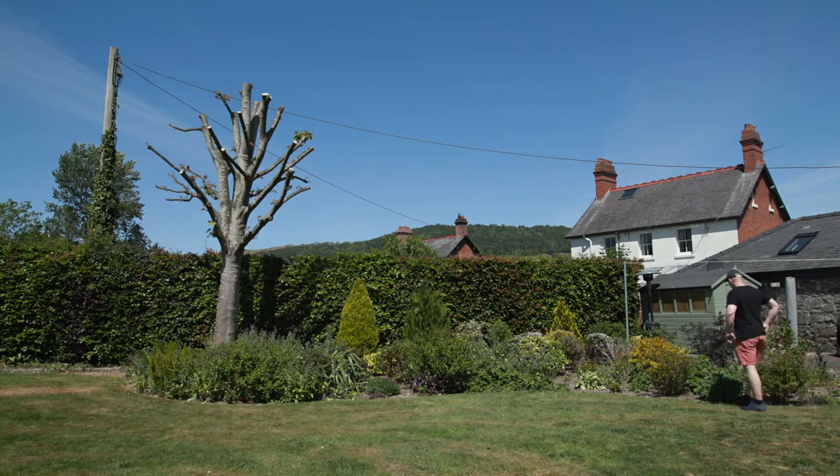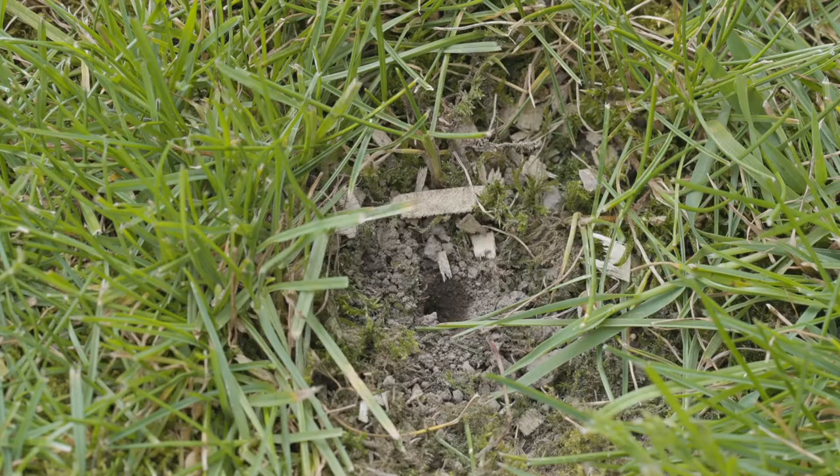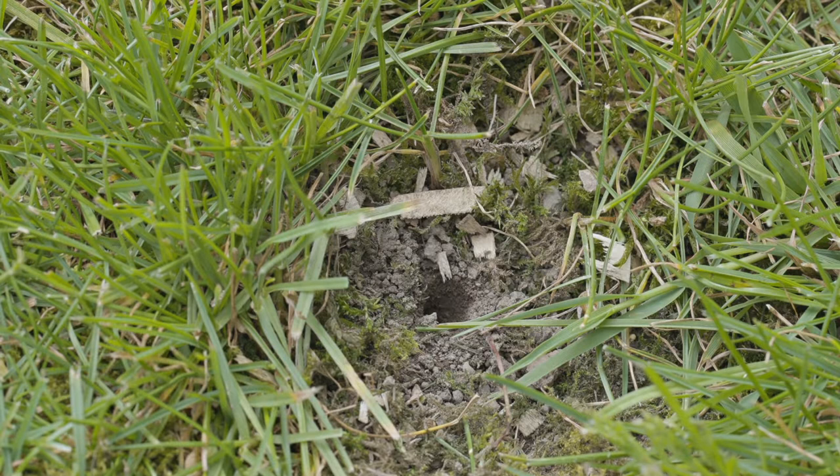So it was time to find these insects, and by looking in all the borders around and employing a little bit of patience, I found this, a small hole in the ground with a fantastic little owner.